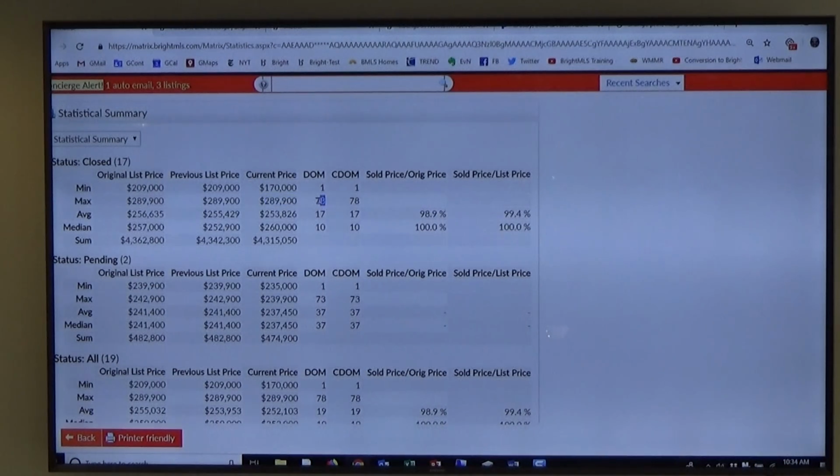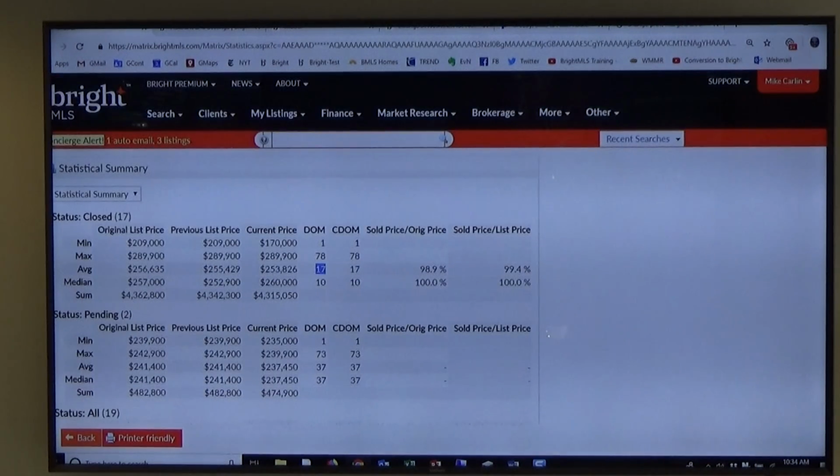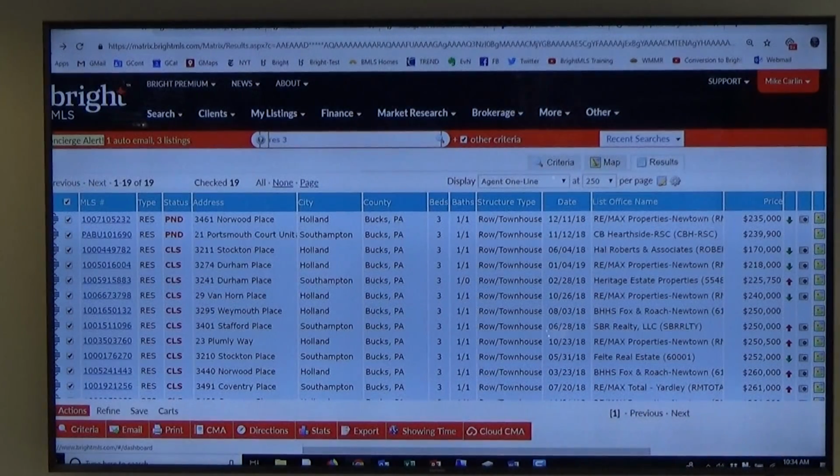And that one took a lot longer to sell. It was 78 days on market. Average days on market for the others are 17 days. So that's kind of cool too. So you can do that on any list of properties in Bright MLS. Questions about anything so far?